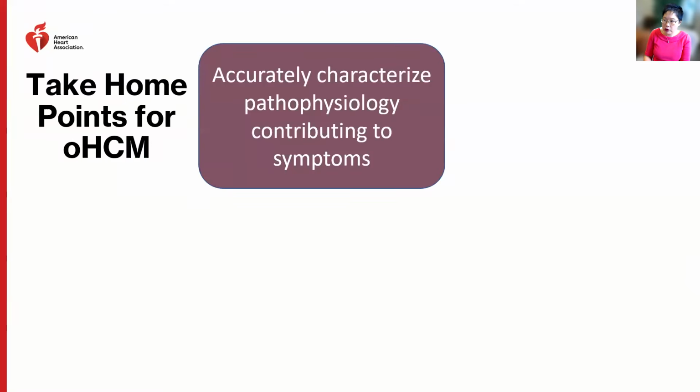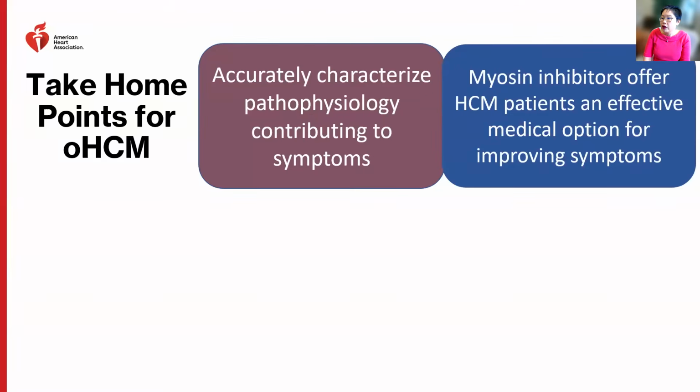Some of the take-home points for managing patients with obstructive HCM are as follows. You want to accurately characterize the pathophysiology that might be contributing to symptoms. This means to look hard to see if obstruction is present or not, since that's going to be such a big branch point for therapy, because we have so many more options for treating obstruction than for treating patients with non-obstructive physiology. First-line therapies for patients with symptomatic obstruction are beta blockers and calcium channel blockers. Some patients may have adequate symptomatic relief with that.